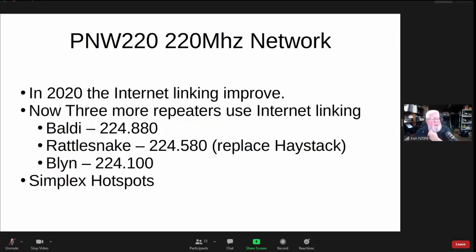Three more repeaters were added very rapidly last year. Baldy on 224.88. It got converted and added into the system. Rattlesnake, 224.58. That used to be on Haystack. There used to be a machine. There were problems at the Haystack site. I built a new machine, and we put it on Rattlesnake with one of the new controllers. And then most recently, Blinn 224.1 was added to the system.